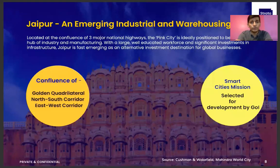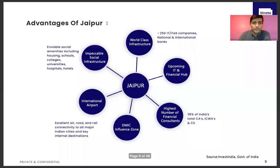So on location, Jaipur, known as the Pink City and one of the most prominent tourist destinations, is part of 3 corridors: the north-south corridor, the east-west corridor, and the Golden Quadrilateral, and is going to be a smart city very soon. The advantages are multifold. There is impeccable social infrastructure, with multiple colleges and schools. I'm sure you know the highest number of CAs, ICWAs, and CSs are from Rajasthan as well. That's an amazing thing for companies to get financial capabilities from an accounting standpoint.